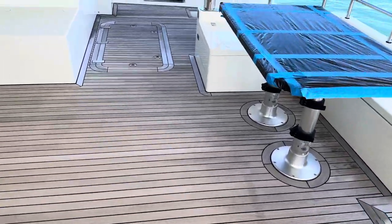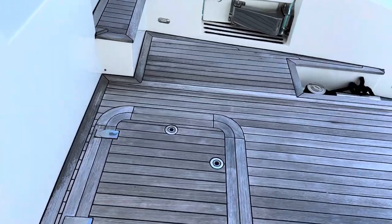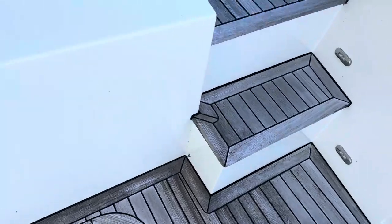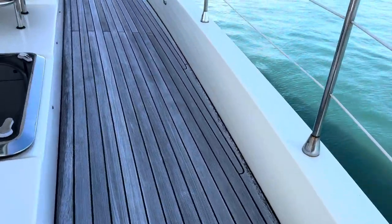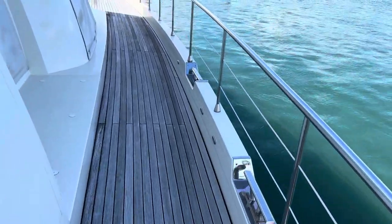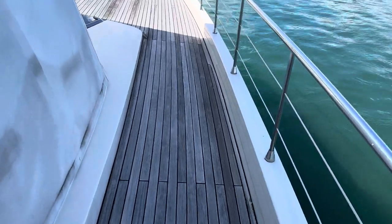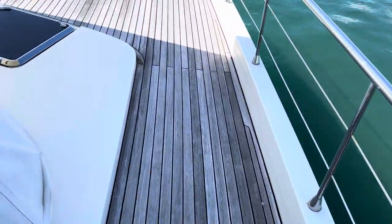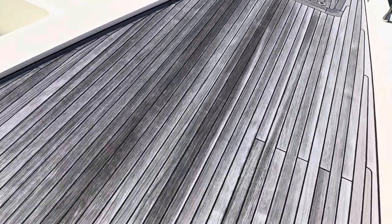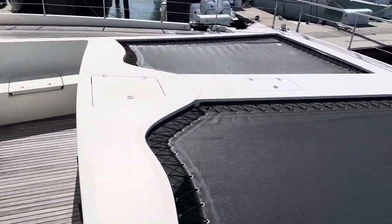Solid teak sole. Most of it's in very good condition. There's a little spots here and there. Overall, the boat is clean. Nice side rails, nice tall side rails. Teak up here isn't as good as in the back. Nice seating area up here.